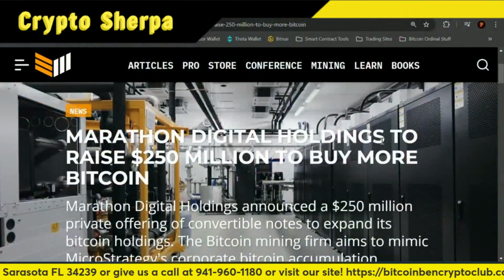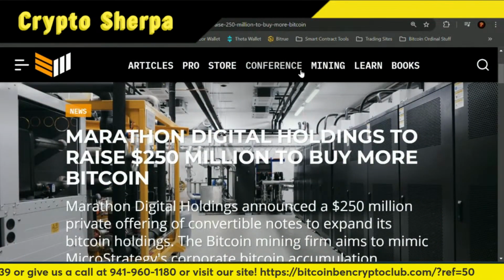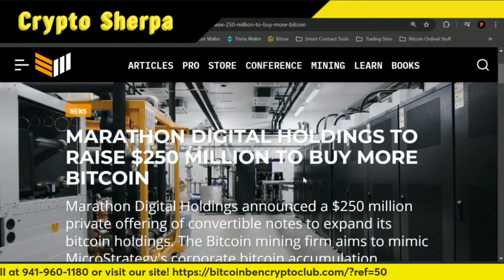I think someone else is picking up the MicroStrategy playbook and adding more Bitcoin to their treasury, and not just by buying it, but doing bonds or something with it. And now, who is that company? Well, it's actually the miner Marathon Digital. This one's coming from Bitcoin Magazine, and yes, Marathon Digital Holdings to raise $250 million to buy more Bitcoin.